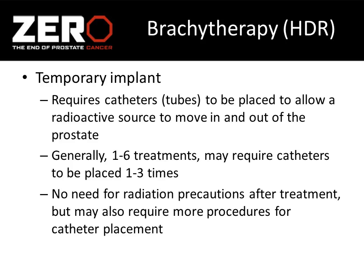So in some ways you can have a little more control over how you deliver the radiation, but many of these techniques require the placement of these catheters multiple times, and so that would be one potential downside to the procedure.